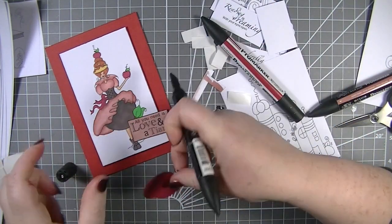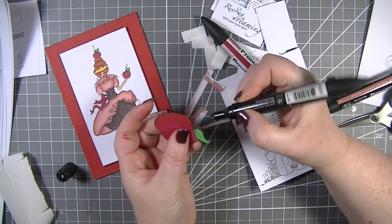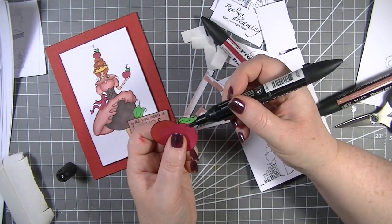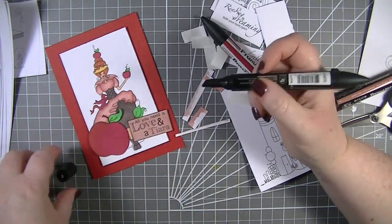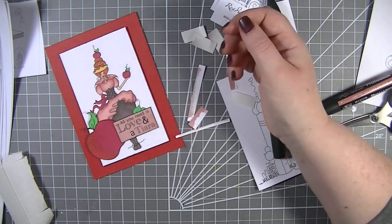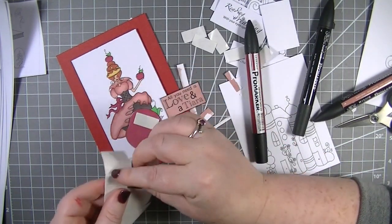Actually, we need to just go around our apple just to get rid of all of that white from where we sort of cut it. It just makes a massive difference. So all the way around like that. There we go. So loving that. Right, so I'm thinking that I'm going to have it just like that. So again, it's very simple, but yeah, it works, and I think it looks lovely.